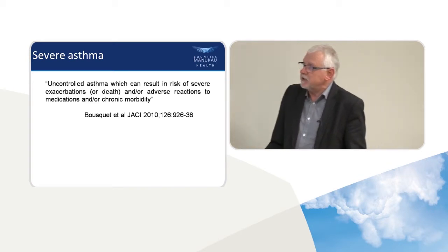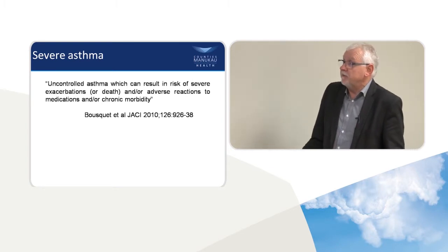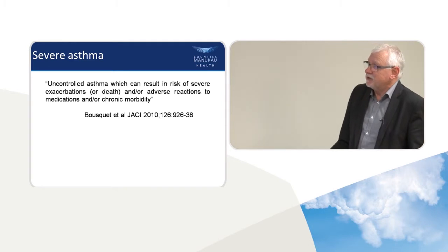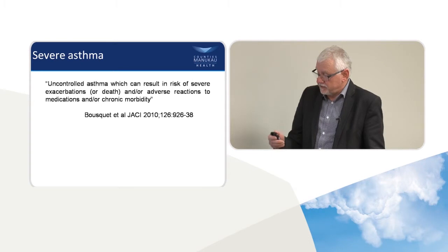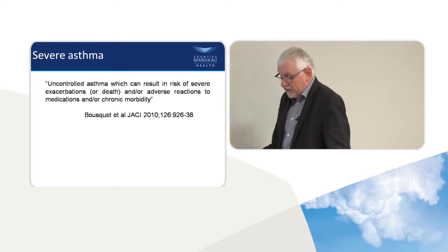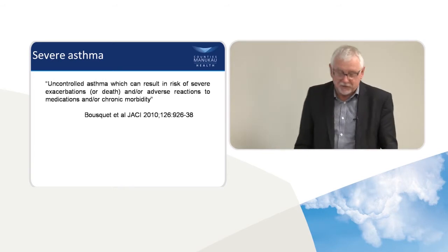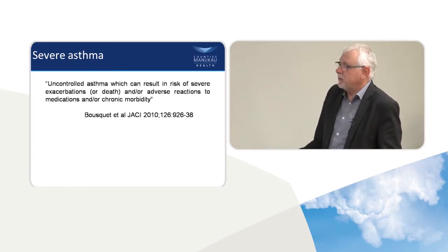But severe asthma, otherwise uncontrolled asthma, which can result in a risk of severe exacerbations and death and or adverse reactions to medications and or chronic morbidity, which is sort of like a nothing definition, really. I would have thought that in 2010 or beyond, we should say that it's uncontrolled asthma, which despite maximization of inhaled medication directed by biomarkers, is still poorly controlled and leads to blah, blah, blah, blah. But it's not. It's a fairly bland sort of definition.